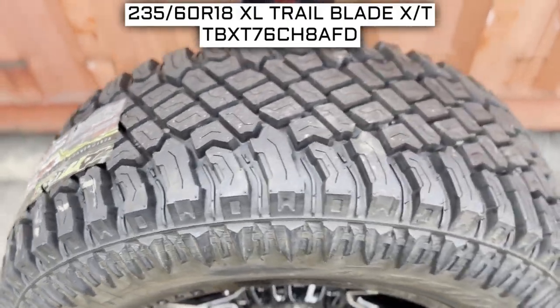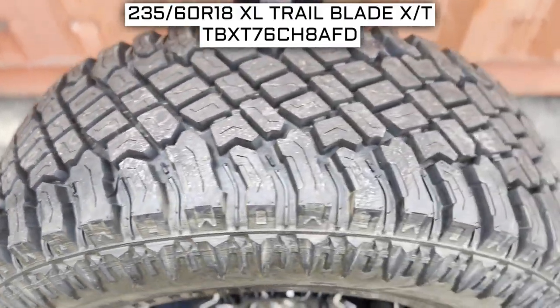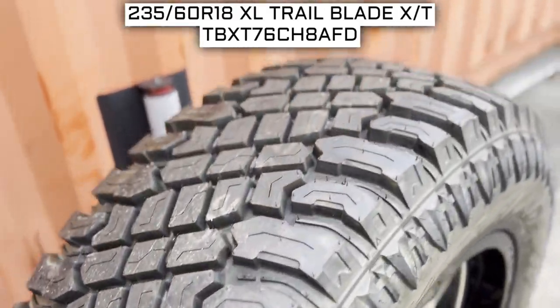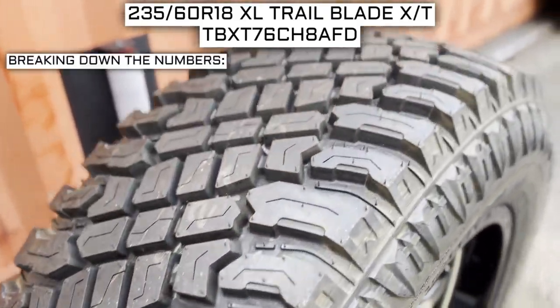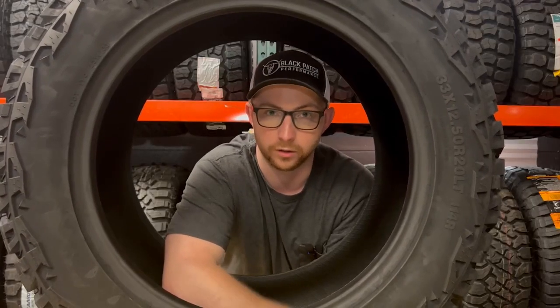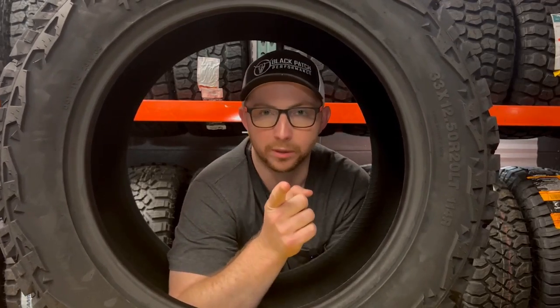So to start, we will look at the tire size. This is one of the most important parts, if not the most important part of your tire shopping journey, because if you order the wrong size, they more than likely won't work on your vehicle. This tire size should be showing on the screen right now. So let's work from left to right and break down what these three numbers mean. Looking at tires can be very confusing, especially when it comes to breaking down all of these numbers on the sidewall. Let me help you with that right now.